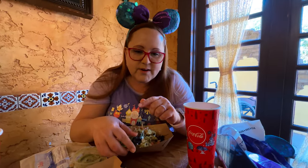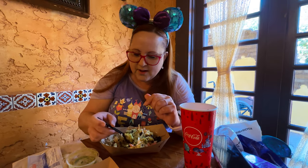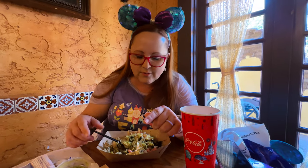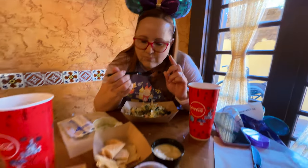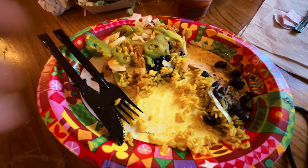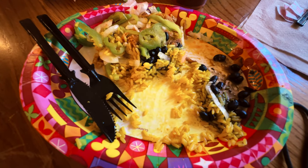So Luis already almost finished up with his. I'm still enjoying mine because I ordered extra sour cream and of course guacamole because you have to. And so now I'm going for round two. I ran out of my tortillas, but you could see that the portions were pretty big. So you will come out satisfied.